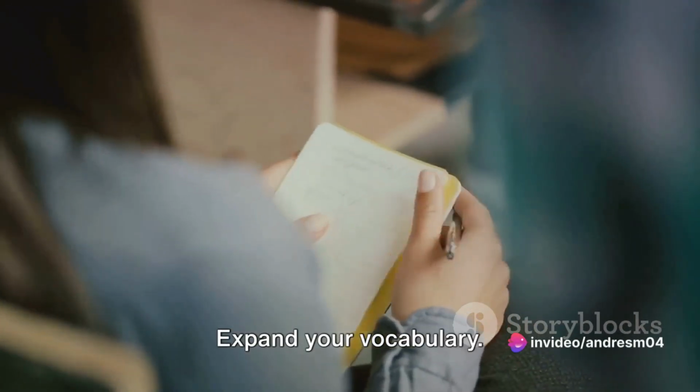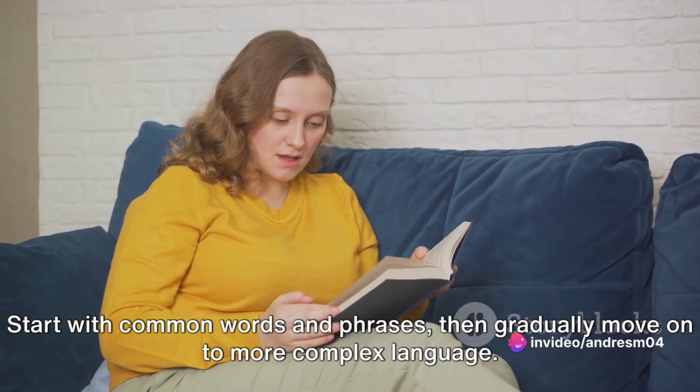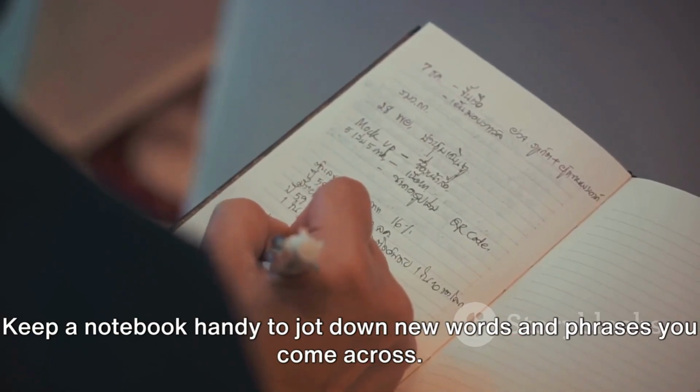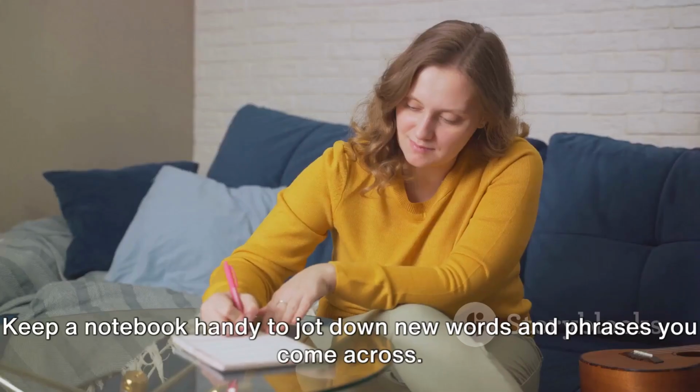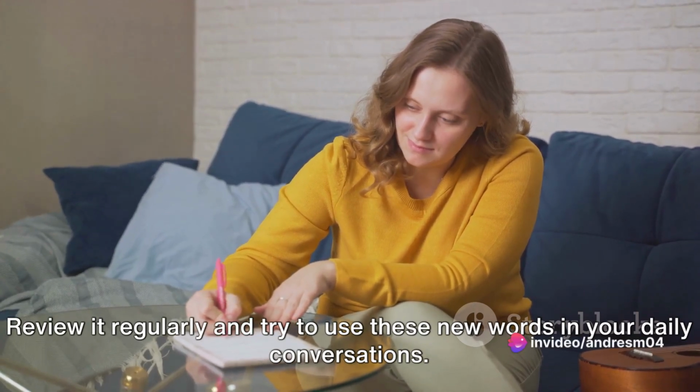Step 3. Expand your vocabulary. Start with common words and phrases, then gradually move on to more complex language. Keep a notebook handy to jot down new words and phrases you come across. Review it regularly and try to use these new words in your daily conversations.